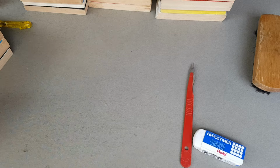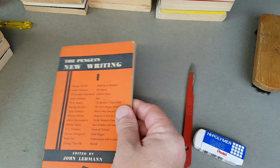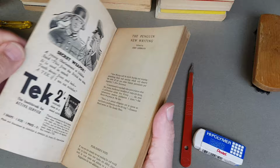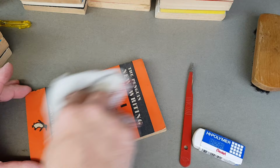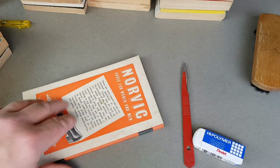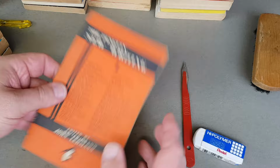The same for this one. Although it's really dusty, it's the Penguin New Writing. It's the first volume. It's the main series, number 305. It's going to need some glue in there in a minute, but it's really dusty. This is also the first time that Penguin Books printed George Orwell. This is the first appearance of George Orwell in Penguin, outright, full stop, which was for this one, the opening story, Shooting an Elephant by George Orwell.